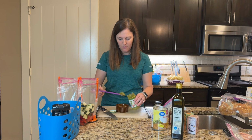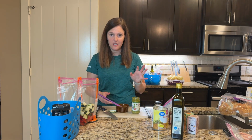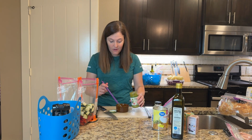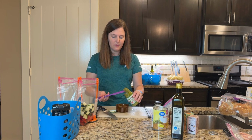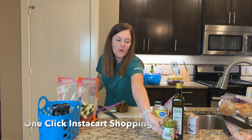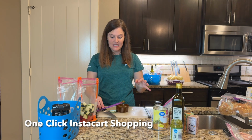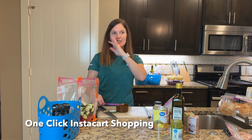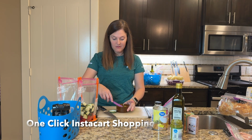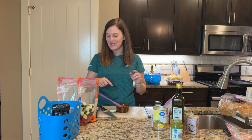And we had that once you create your menu and set your serving size, it generates that grocery list for you. And we have that little handy tool or button that says add to Instacart. So I clicked that button and then it put all of those groceries that I needed into my Instacart. And then of course I deleted what I didn't need. So yeah, that's super handy. And I decided to do Instacart this week.